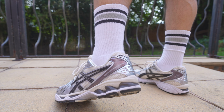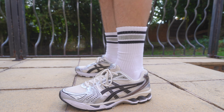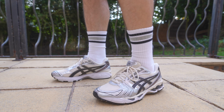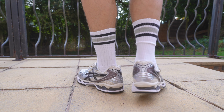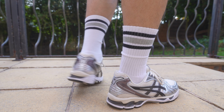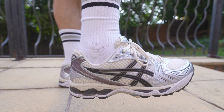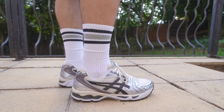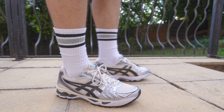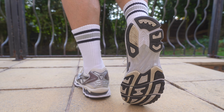Now, my personal favorite, the gel technology in the Gel-Kayano 14. The Asics gel technology is actually very similar in a lot of ways to New Balance's Absorb technology. But I think overall, especially comparing these two models, these just feel better on feet. I'm not too sure if it's because they've used more gel on here than the Absorb on the 2002R, or they've just switched up the foam midsole. I don't know, but either way, it's just done a lot better. Now, these aren't as firm as the 2002Rs. That's why I say it's kind of like the best of both with the Vomero 5 and the 2002R. So it is firm enough to support your feet in the right way, but at the same time, it's cushioned where it needs to be.